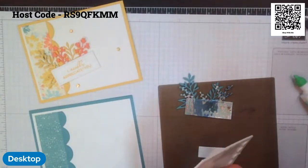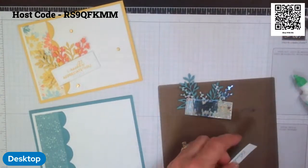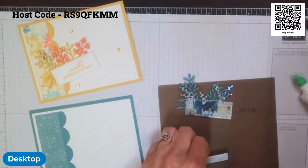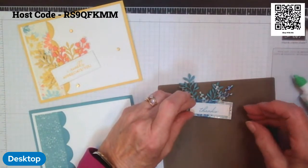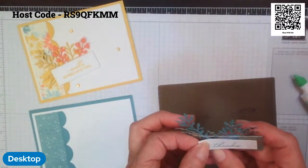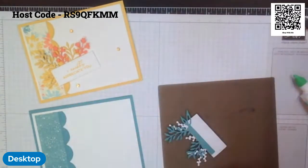So I'm going to put dimensionals on the back of that one and put it on. And then I can put it on the card. And that's pretty well it. So I'll try to put it straight. So whoever gets this is going to want it straight, right?